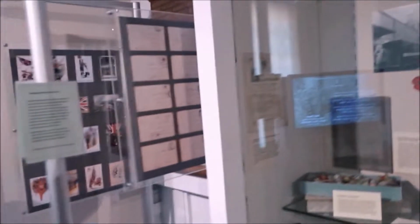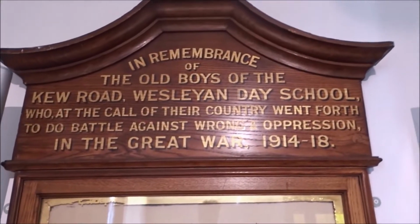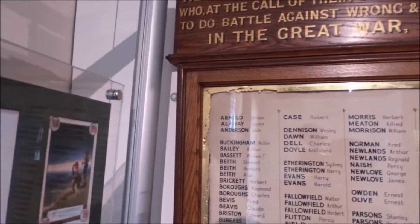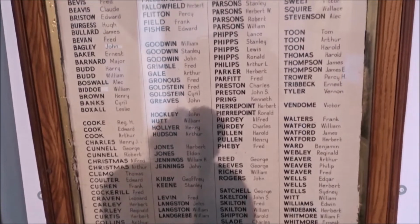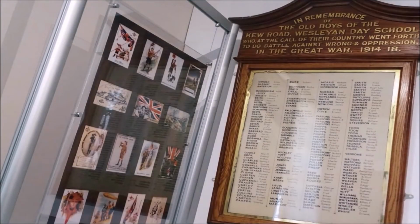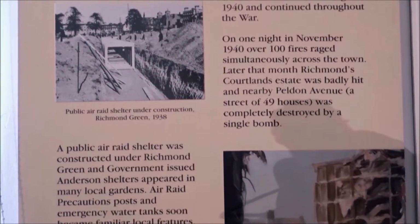Very interesting, actually. I love the history side of things. It's my favourite, like, World Wars. Remembrance of the old boys of Kent Road, Woodsdene Day School, 1914, First World War. People who died in the First World War, the Great War. There's quite a few. Then Second World War, 39 to 45, how it affected Richmond area with bombing raids and that sort of thing.